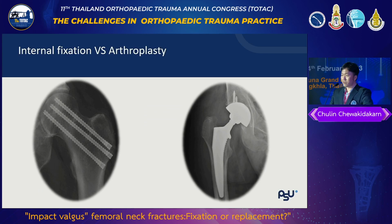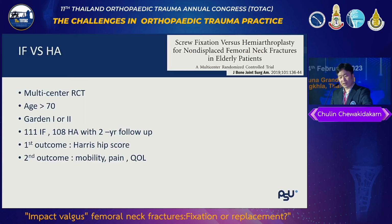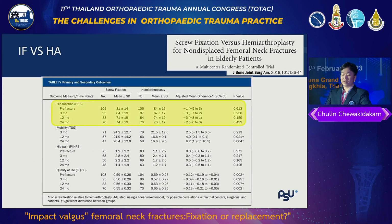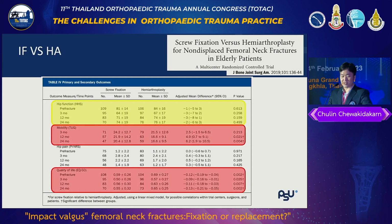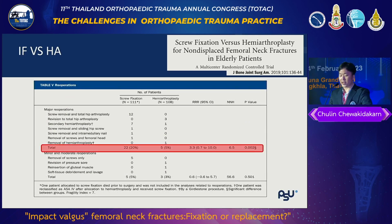So the posterior tilt is one of the widely accepted factors for fixation failure and the need for reoperation. So what about the comparative studies between these two groups, internal fixation and arthroplasty? In JBJS American 2019, a multi-center RCT, the primary outcome is Harris hip score, with secondary outcomes of mobility, pain, and quality of life. Harris hip score is equal, but the timed up and go, mobility, and hip pain are not. Quality of life is better with the arthroplasty group. And of course, complications in the screw fixation group are significantly higher than in the arthroplasty group, which also leads to a higher rate of reoperation.